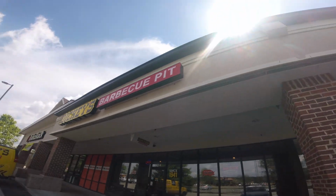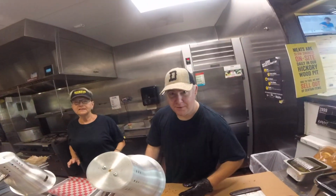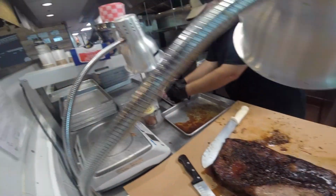All right, so stopping at Dickie's barbecue pit real quick. Came by on the way to Carolina Beach to visit my mom. Here's my mom. Say hi to everyone. And this is Brett. Brett is chopping up some fresh brisket. Look at this stuff. It looks so good.